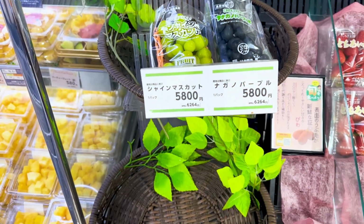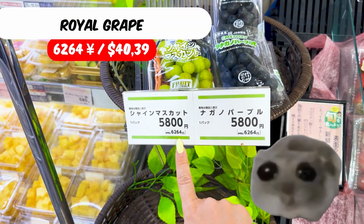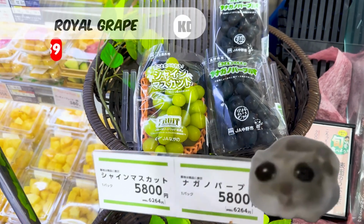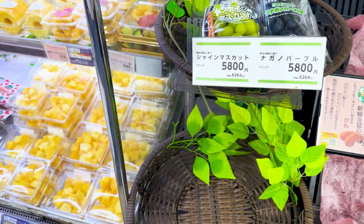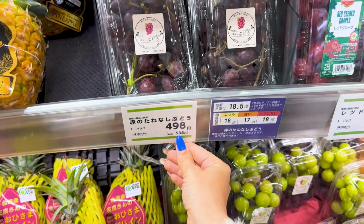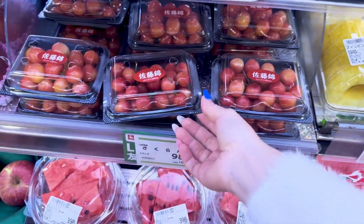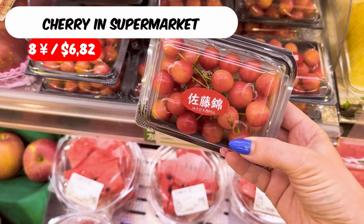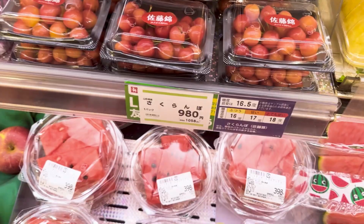The first thing that caught my eye was these expensive grapes. One sprig of grapes costs 62.64. I don't know what kind of grape it is, but it's supposed to be golden and insanely delicious. But there's another one for 500 yen. I won't spend that kind of money on it, but I really wanted to know what the point of that 6,000 yen grape was, what it should be for that kind of money. And here's a cherry, but I think it's supposed to be sour. It's 1,058.